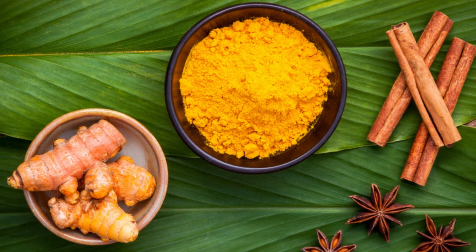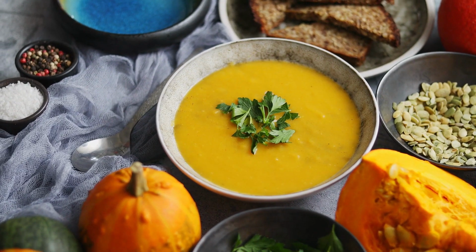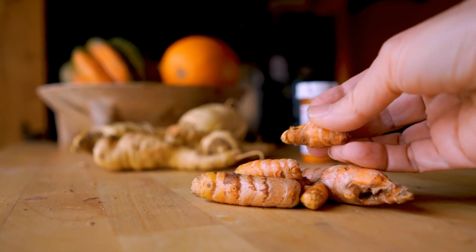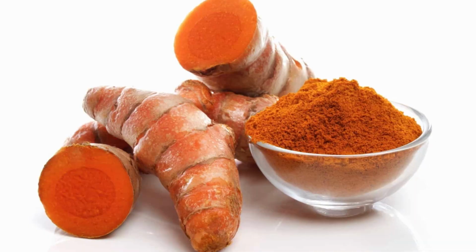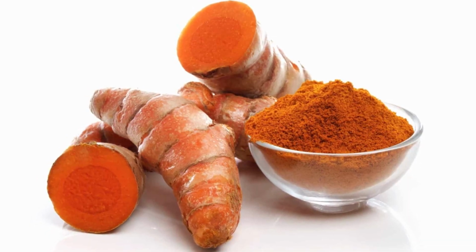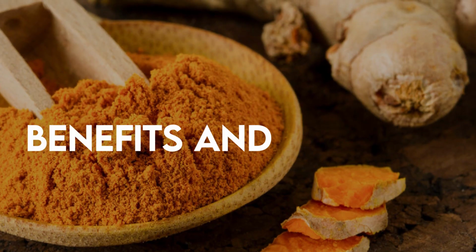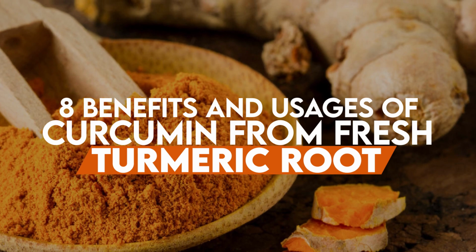Nevertheless, you enjoy potent curcumin when you process it by yourself. As expected, the compound becomes more active if processed from fresh, organic turmeric root. Surprisingly, preparing curcumin from fresh turmeric for consumption or application is so easy. Let me share with you 8 benefits and usages of curcumin from fresh turmeric root.